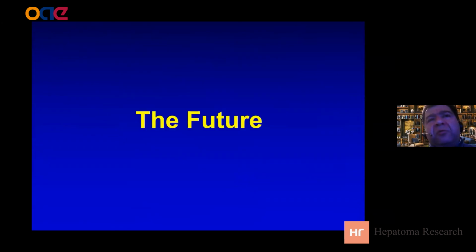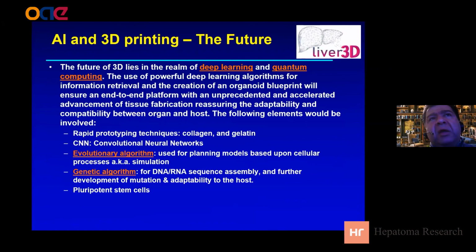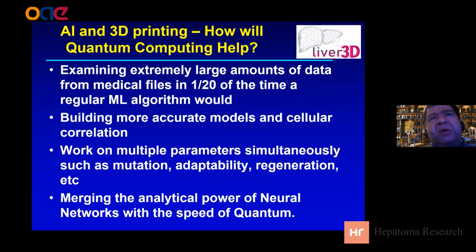The future is combining a lot of these things. So combining the 3D printing possibilities together with deep learning and quantum computing so that you can use the data in a more focused way, and then move towards bioprinting, where you can have genetic algorithms with DNA and RNA sequencing, using extremely large amounts of data to build more accurate models.